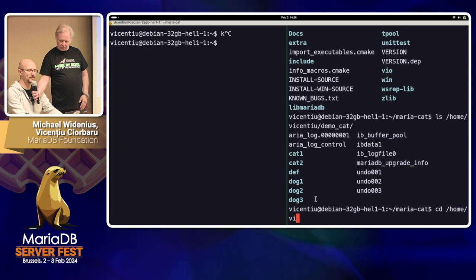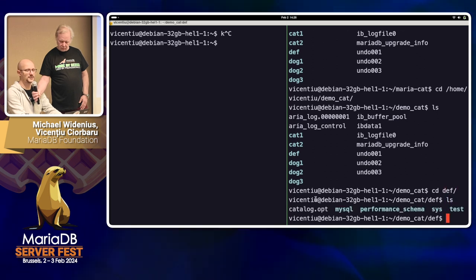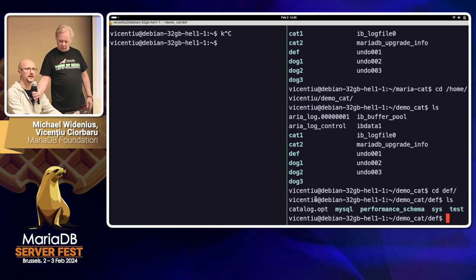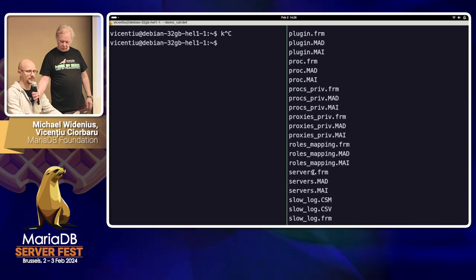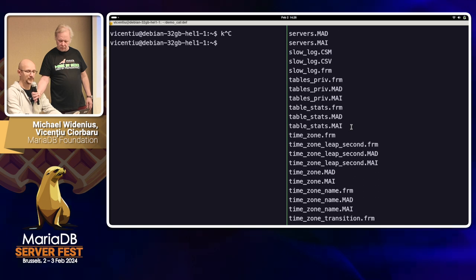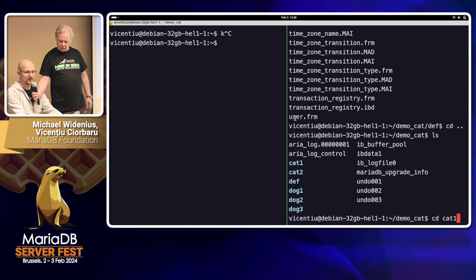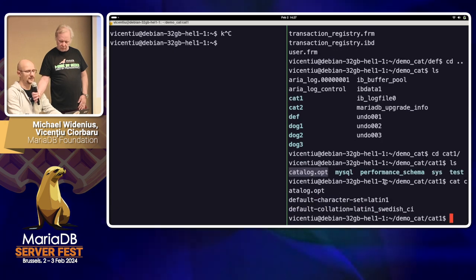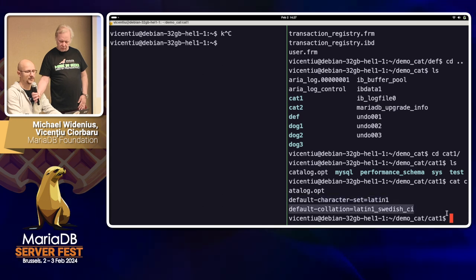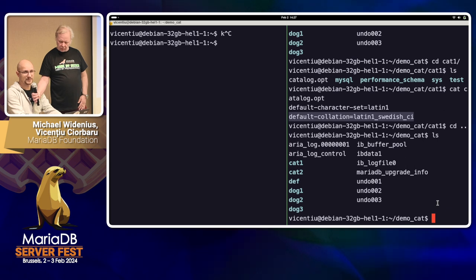We can go inside one catalog. Dev is the base one, so here you will have the tables like the MySQL plugin table. And if we go into a different catalog, like cat1, you'll see a file called catalog.opt. This holds some defaults per catalog, a default character set and collation. I think we can also add a comment here, right? Yeah, we can add a comment here. And that's basically how you deploy from scratch when you use catalogs.